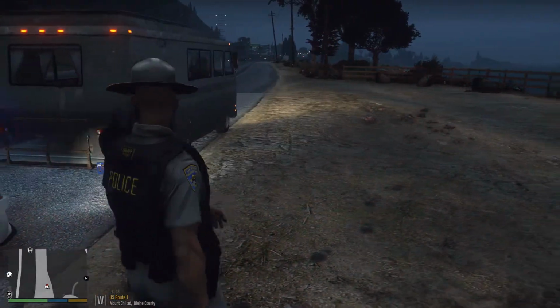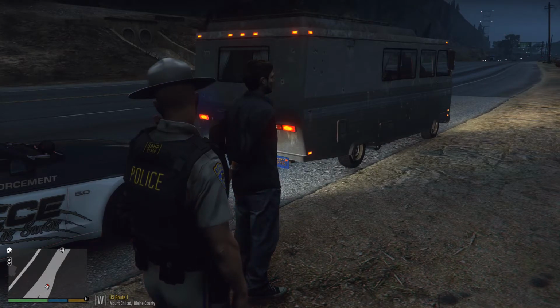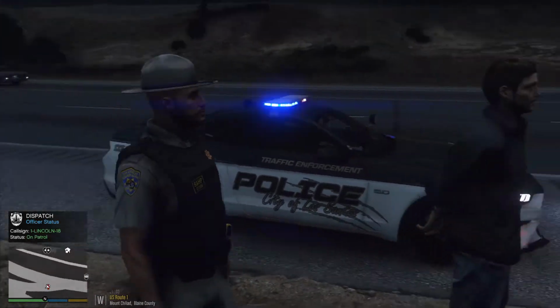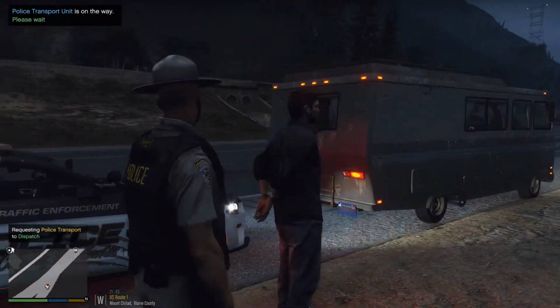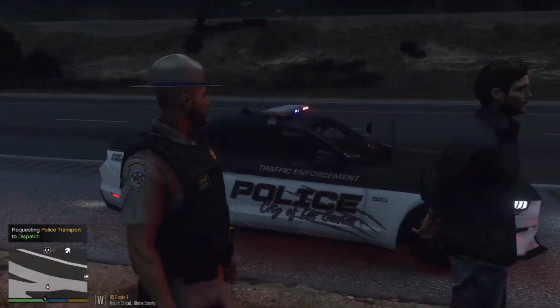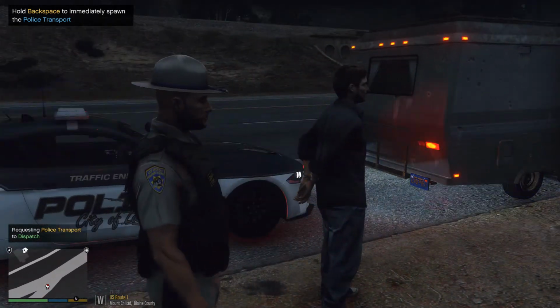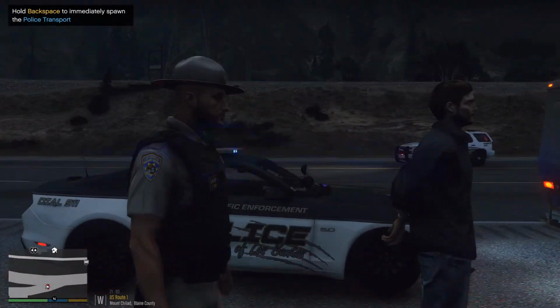Not air support. The fuck? Dispatch calling for a transport. Attention all units. Dude, code 4. No further units required. See what I mean? It just decides assistance not to work. Sometimes it just says, Great Ocean Highway. Nah, fuck you. I ain't gonna work. I don't know how much more clearly I could have said it. But again, when it works, it's great.